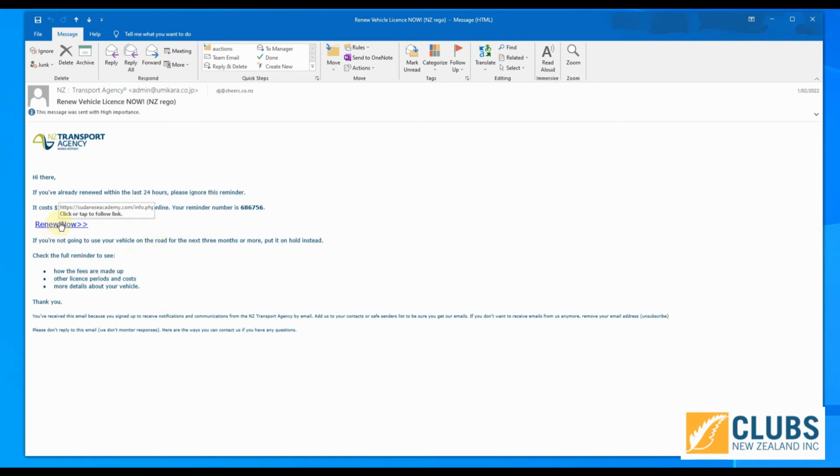And if we run it over the renew here, you'll see it's going to the SudaneseAcademy.com. Again, good chance New Zealand Transport Agency is not going to be doing anything through the Sudanese Academy. I can't show you this because they've taken the site down, but the really clever thing about this one was when you clicked on this link, it took you to a website that looked just like the NZTA website. They duplicated the payment page, and if you put all your credit card details in there, thinking you're paying for your rego, then they've got all your details and you haven't paid anything except giving them your loot.